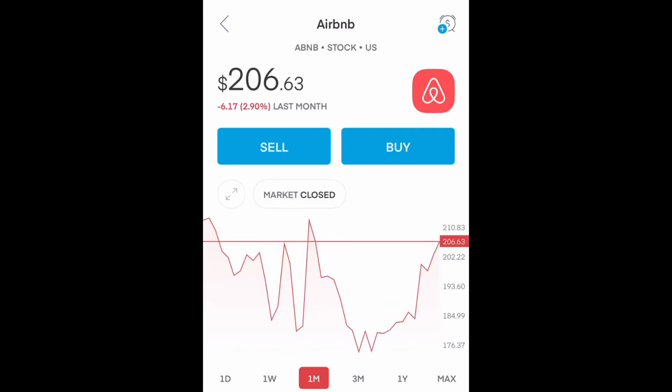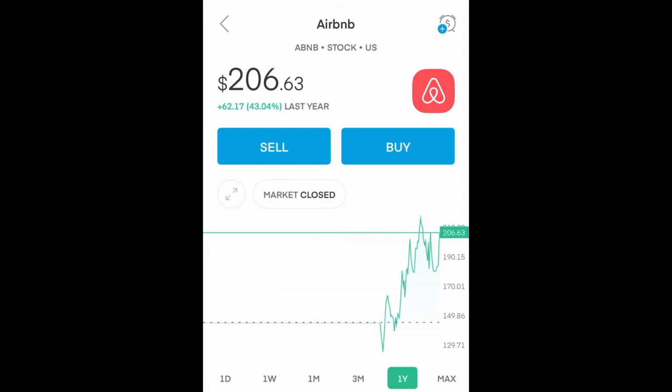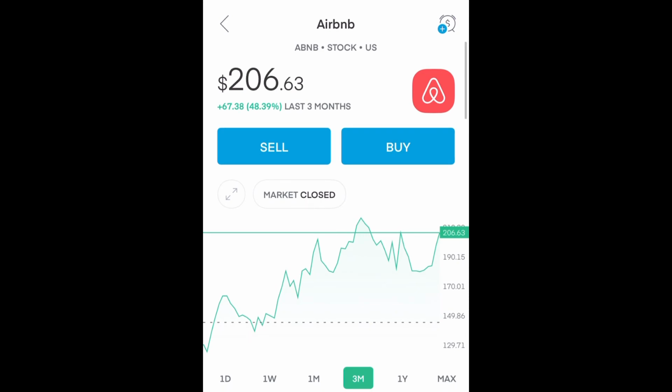And it comes to the next graph, which is a month, and then the 3 month. So you can see the 3 month scenario. It's definitely been going up. The stock has been going up. So it's going to be interesting to see when we actually open this sector up again in the UK. Is it going to go up even further? So that we will have to see. But for the moment, that's what I've got in there. 28.83. So it's an £8.07 return. So it's not too bad. 38% up, roughly that. So all in all, good results from Airbnb, and let's see if this continues in the future.